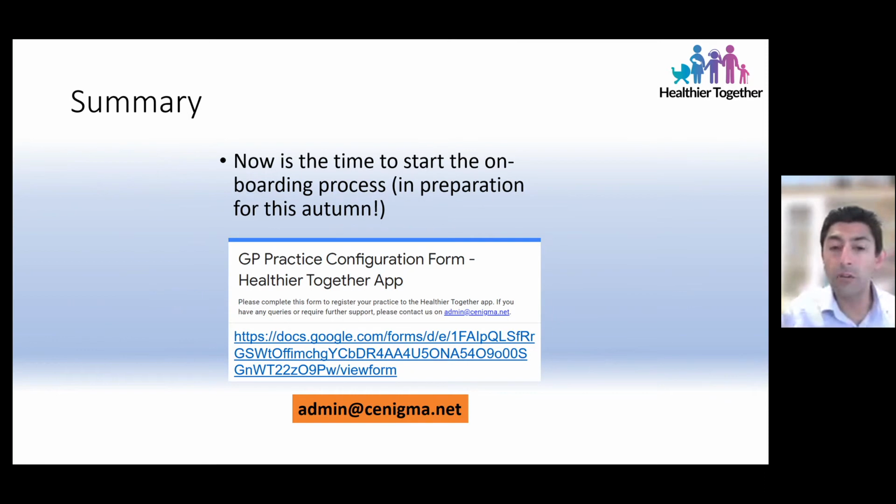So my summary is that I do really believe it's time to start onboarding. A significant number of GP practices and PCNs have already onboarded. I think the past 2 or 3 months have been challenging in terms of the workforce in primary care, but actually, if we have a window to implement this, whilst we are now starting to see an uptick in presentations of children, and highly likely to be a significant uplift in the autumn, I'd strongly suggest that you contact the team at Cenigma to onboard it.